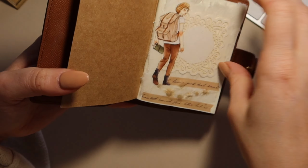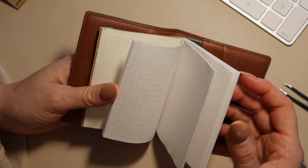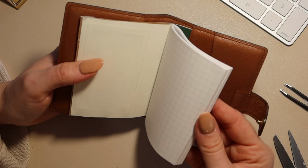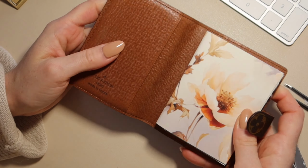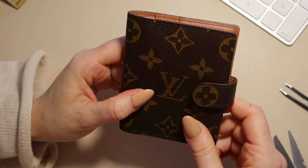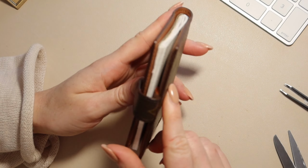But this is pretty much what I have so far. I think I'm just going to use this for note taking, to be honest. I'm going to have this in my bag for on the go, maybe keep it on the side here for a little note taking on my desk. But you know, stationery lovers, us girlies, we just love anything stationery, and the fact that I was able to get my hands on this was such a good deal. I was just like, I've got to get it.